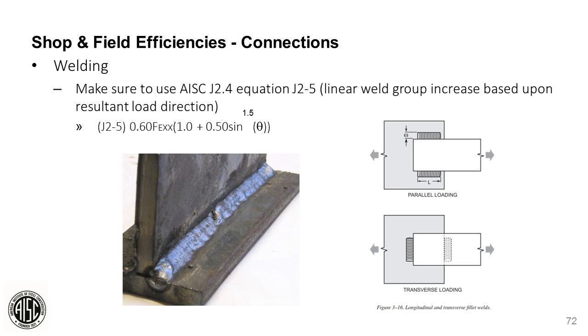Something to keep in mind when designing fillet welds is equation J2-5 in Chapter J of the specification. This equation allows for up to a 50% increase in fillet weld capacity depending on the resultant load angle. And then figure 3-16 helps to show what is meant by parallel loading versus transverse loading.